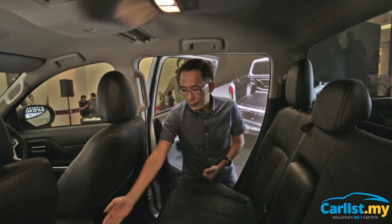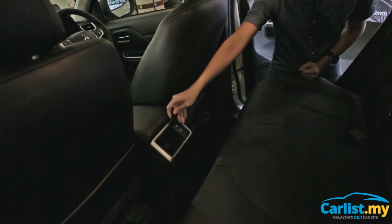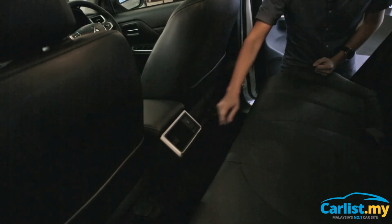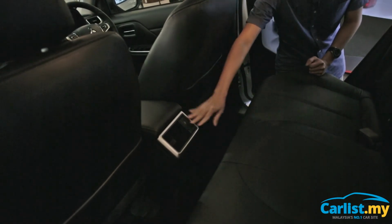And if you look here, there are also two USB charging ports, enough for two smart devices. You can leave them here while charging. So whether it's for work or for play, the new Triton lives up to our expectations.